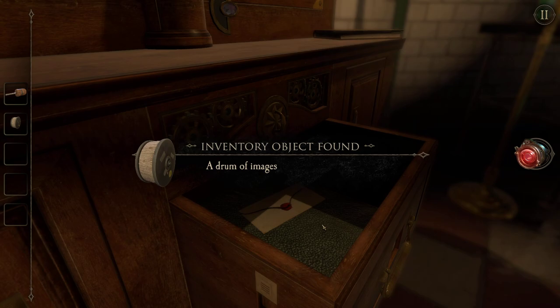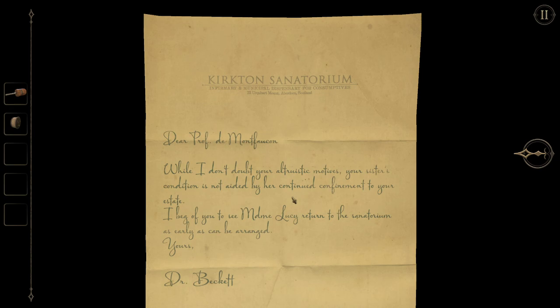Okay, so there's the drum of images. What are you?